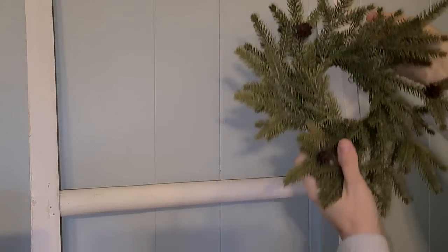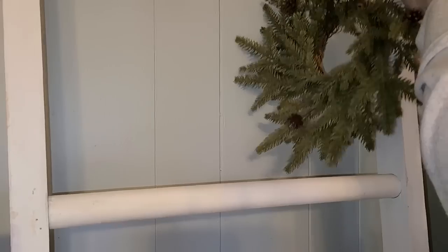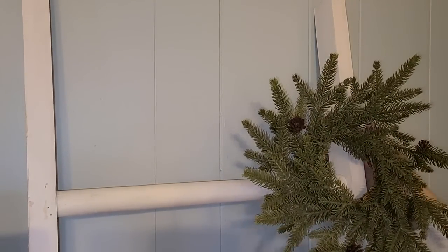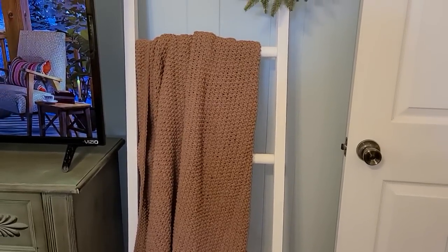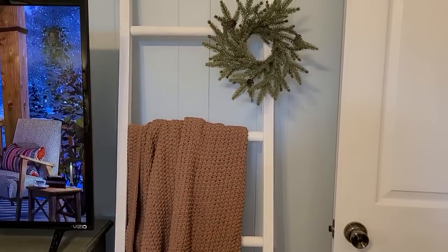Okay, so here on this blanket ladder, I'm just going very simple with this sweet little pine wreath and that gorgeous, I think that's a camel color throw that I got from Target. I'm not real sure the color of it. I cut the tag off of it. I'm bad about cutting tags off of stuff, so I'm not sure the color. I'm going to call it camel, but it is just gorgeous.